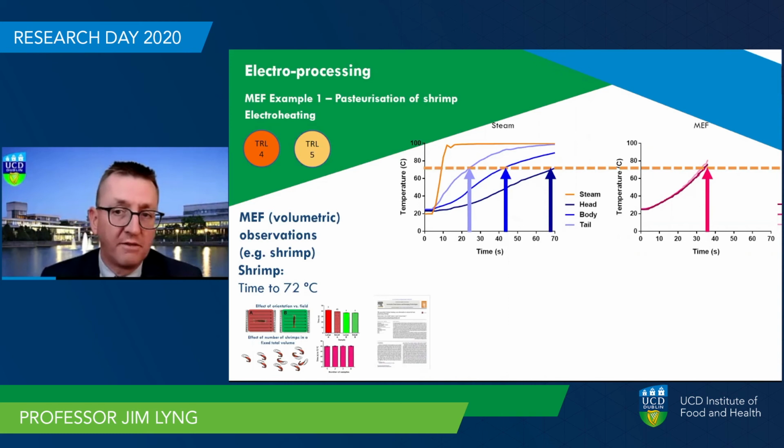The big problem with the conventional method they use is that the tail, the body, and the head of the shrimp heat at different rates. So you get big variation within the shrimp. You overheat the tail while you're waiting for the body to reach the target temperature.